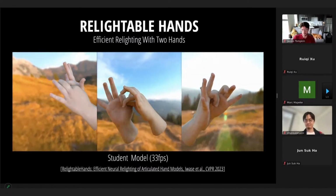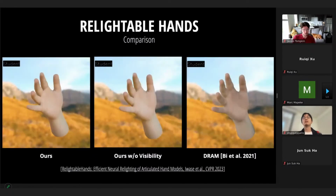Is that a hand volumetric representation like a Lisa model or some other model? No, it's called the MVP, a mixture of volumetric primitives, which also came from our lab, and then we also extended that to articulated objects. It's called the articulated mixture of volumetric primitives, and we basically apply that idea.